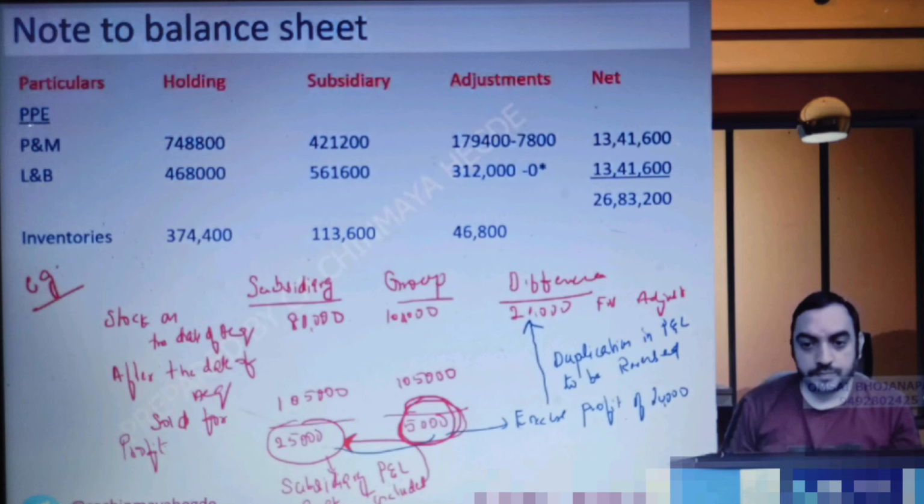In which column? In the profits of the subsidiary company, which we would have taken into our calculation. We would have taken the holding company share in CONPL, and the outside share in NCI. Please take a look at this chart once more and let me know if you have any doubts in this regard, or if you want a note on anything. I'll dictate in words. If you require any particular note, let me know. This chart should be sufficient, but still, if you have any doubt, you can let me know.